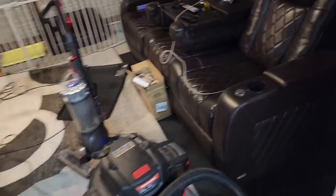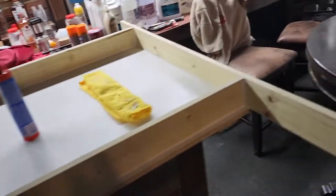Got the entertainment center over here. Just nice, man. This is really going to pull all this together. So we're going to get this thrown down in here. We just wanted you all to see what we were working with.